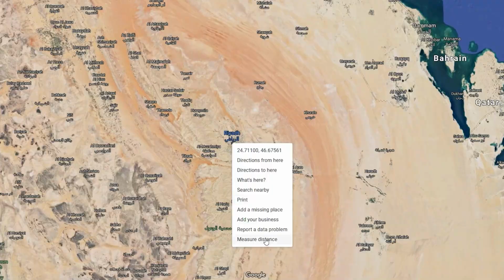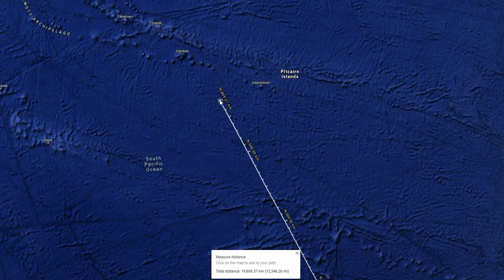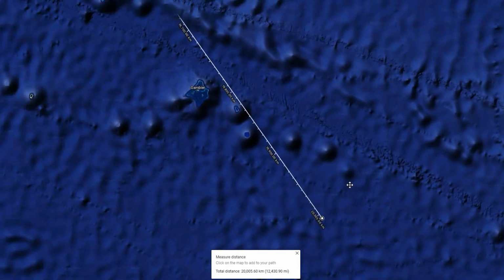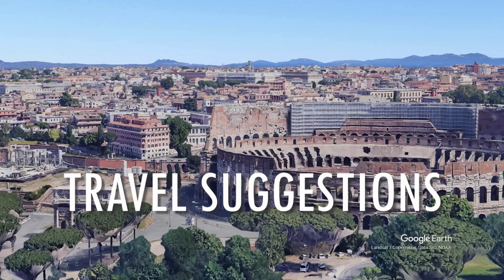Opposite side time. I put my ruler in the capital city Riyadh, move it for 20,000 kilometers around the globe, and we land in a place that is not dry at all, in the Pacific Ocean. And the closest land is this little atoll, part of French Polynesia, an overseas collectivity of France.